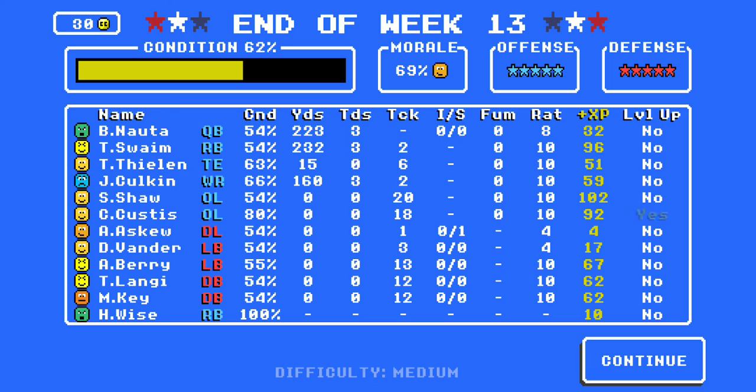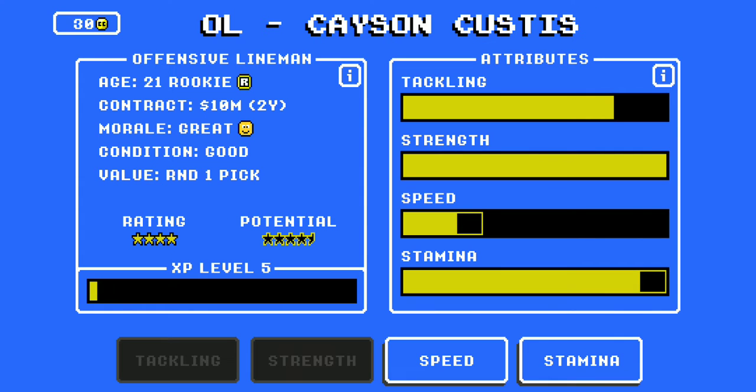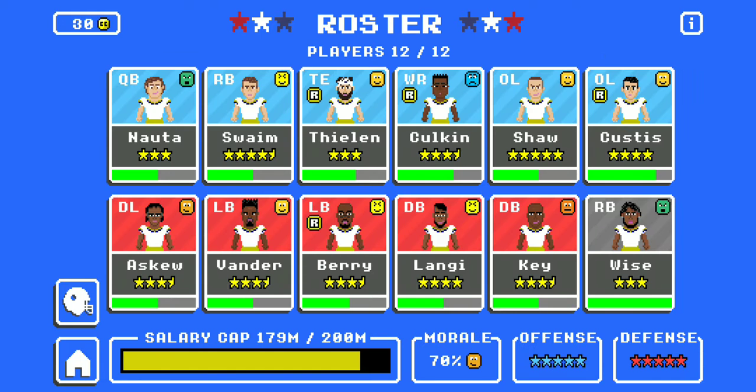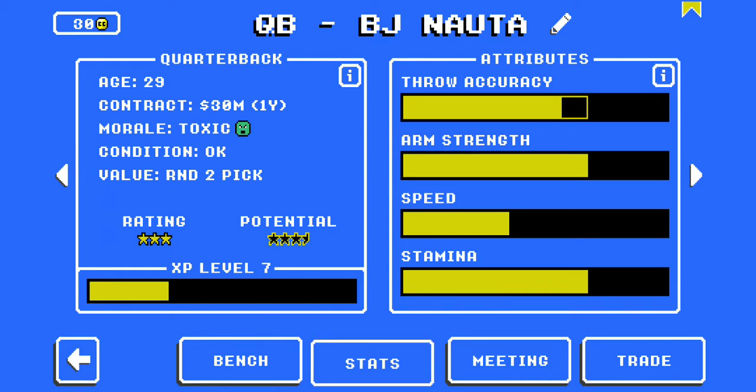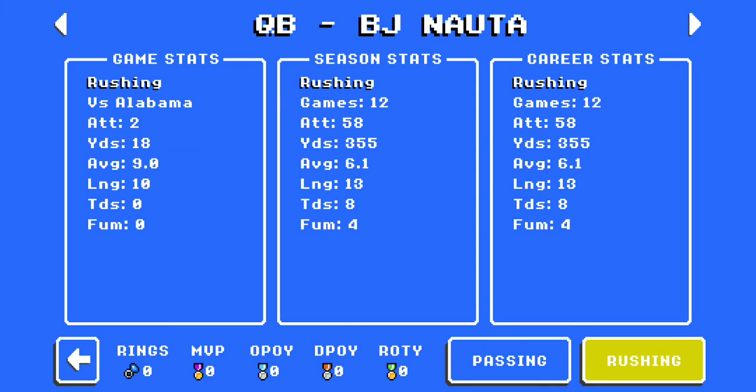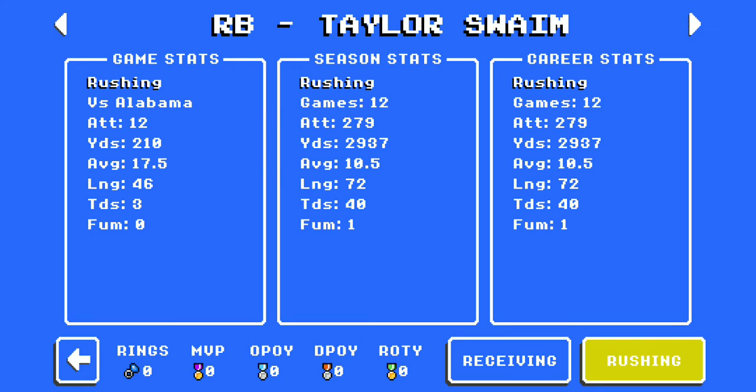Let's get ready to take a look at the stats right now, which are going to be pretty impressive. And as we get ready to level up our offensive lineman, Mr. Cases, here we go, looking at Nauta. 8 for 8. Perfect 100% and passed for 200 yards. Adding a great dimension right there as the passing game is starting to pick up. And then also 2 rushes for 18 yards right there. And he's got 355 yards on the season rushing, which really helped.